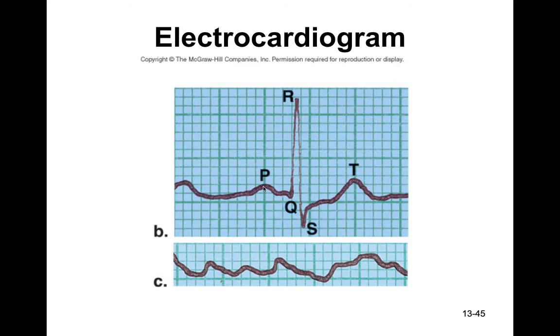So here's our little P wave. Again, that is atrial depolarization or contraction. Here is our QRS wave. Look how big it is.